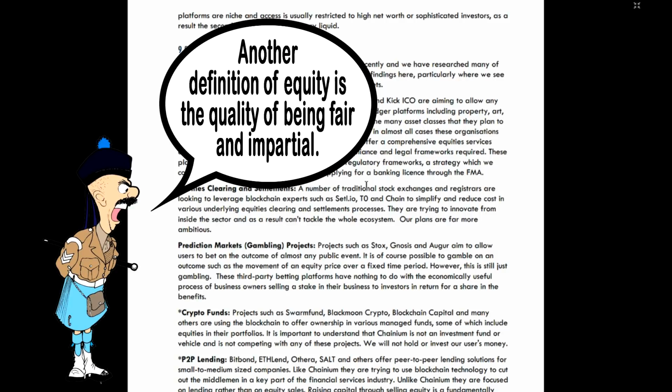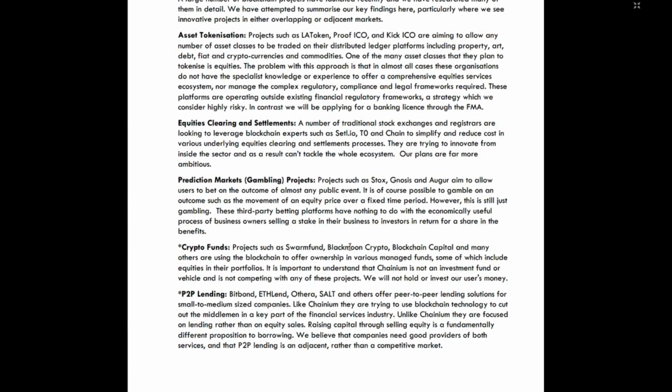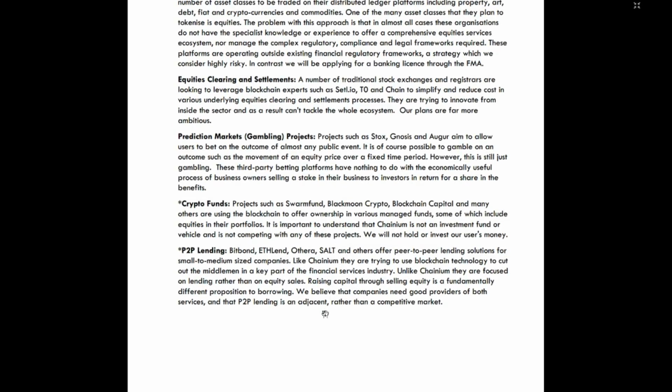There's also other blockchain projects for equities clearing and settlements. Some of them are Settle.io, T0, and Chain, and they basically reduce the cost in equities clearing and settlements. Then there are prediction markets. Stocks, Gnosis, and Augur are listed as the examples here, and it's sort of like gambling where you invest on maybe a share price over a fixed time period to see whether it goes up or down.